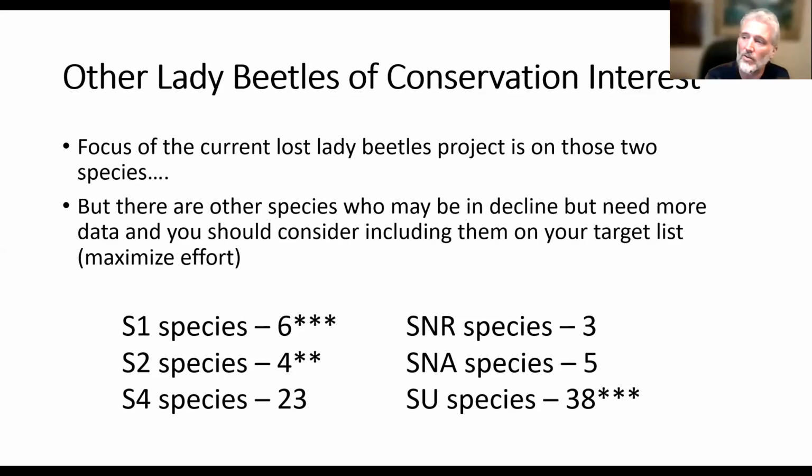We also have a few S2 species, so we have 4 of them there. And then we have a number of S4 species. So these are fairly stable species. There's not too much concern about these guys becoming endangered or threatened with endangerment. We also have a few that there's not enough data to support what they are. So that's our SNR species, which means not ranked. This could be because of issues regarding their identification or maybe issues regarding the provenance of the records.